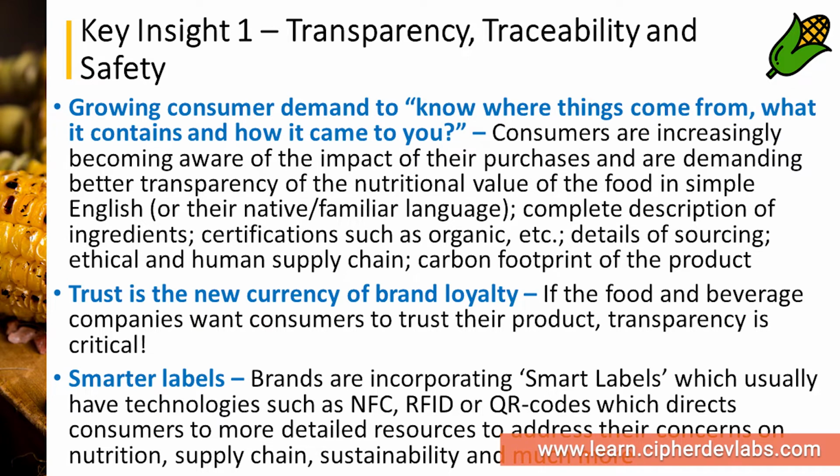The first is the growing demand from customers to know where things come from, what it contains, and how it came to you. So consumers are increasingly becoming aware of the impact of their purchases. So this includes not only the nutritional value, but also the environmental impact. So things like sustainability and things like that. So because of the rapid expansion of technology and even things like smartphone penetration and internet connectivity, people are willing to do more research because more information is very easily accessible to everyone.